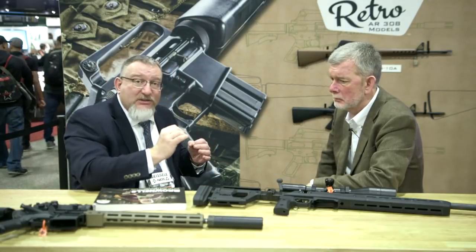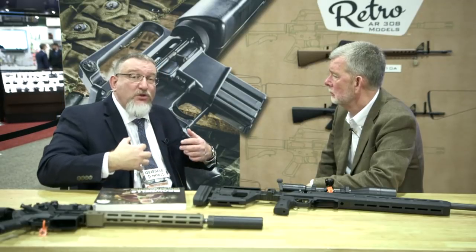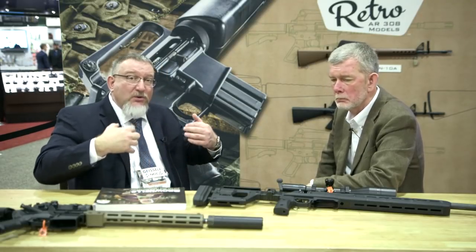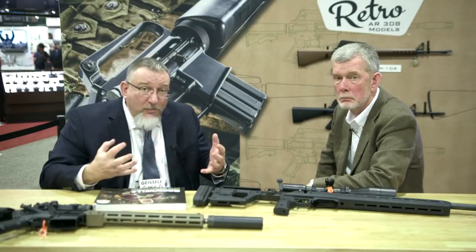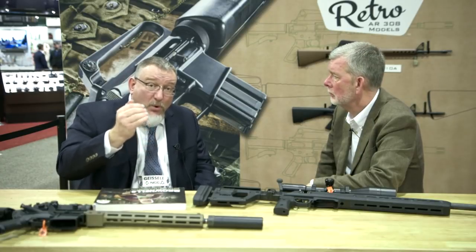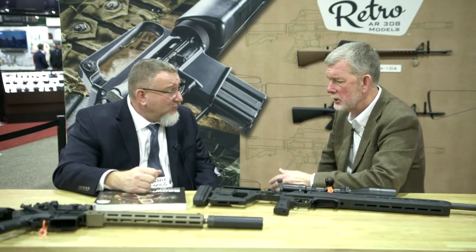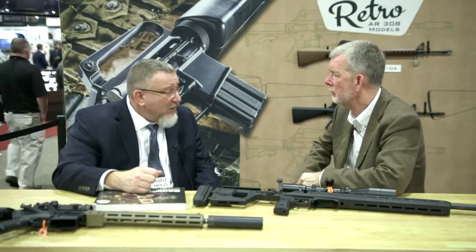What Geissele has done, and the beauty of the AR-15, is you're able to do this on your own, enter into a profession that you've never done before, and gain confidence and have a great time putting your own gun together. Because all the hard work's really been done. It's in the design. It's all been done.